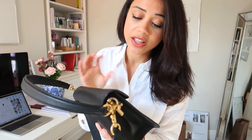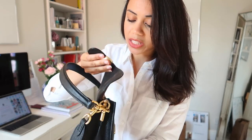So I think this is the Coach Tabby bag. I picked this up several months ago, maybe a year ago, and I pretty much use this whenever I just want something to grab and go. You can keep so much in here. I can literally fill this up with pens and bits and bobs as I'm running out the door, so I just find that a super easy bag.